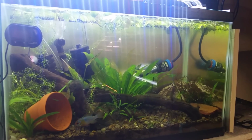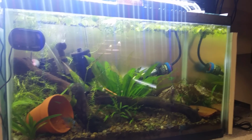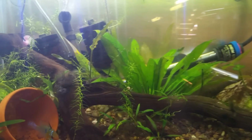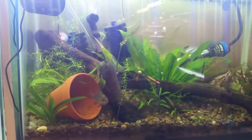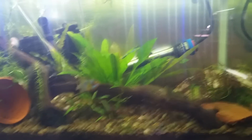I don't know if this translates on camera here, but it's interesting, the rainbow effect from those LED lights. Let's see. Where were we when we last updated? Let me try to turn the lights off in the room and see if that helps cut down on some of the glare. Nah, it really doesn't.